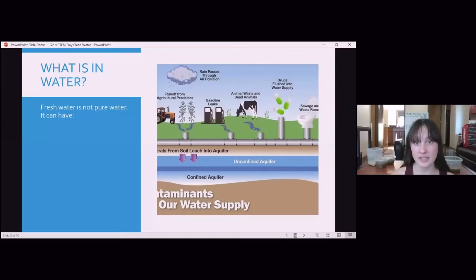Animal waste and dead animals sound kind of gross, but on farms and places like that, there's not really a good way to keep animals from doing their business right next to a water source. So we have to worry about all of that, including other drugs and medications, flushing of water, and sewage. All of that is the job of engineers and scientists, so that we can live healthy, good lives and not have to worry about getting sick from our water.